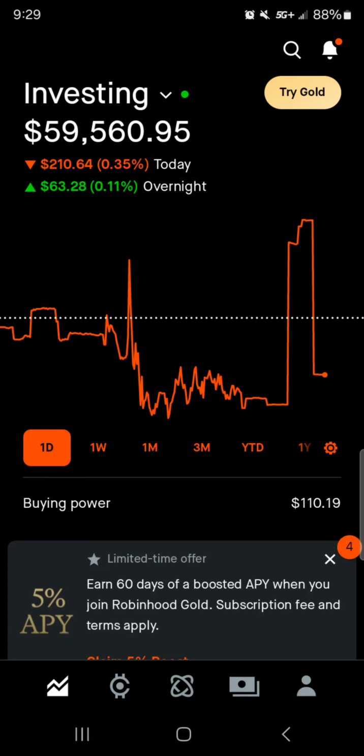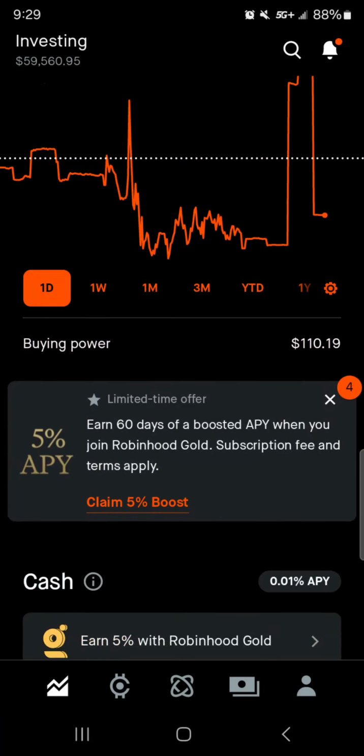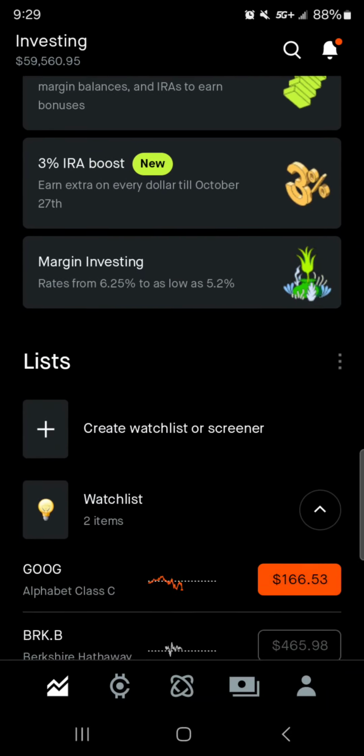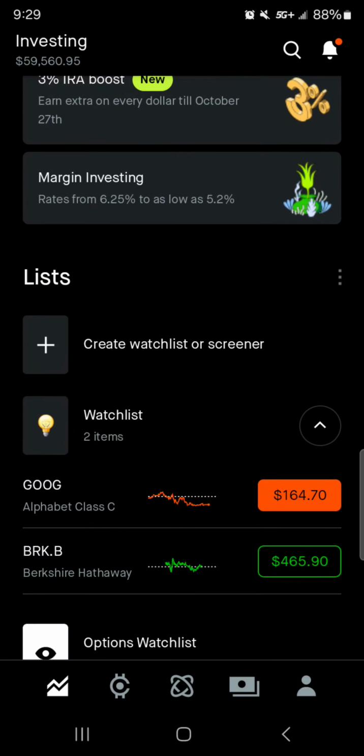So today we're going to go over the overall portfolio value, of course the value by the metrics, my buying power, our individual holdings and how they're performing, see if there are any deals within the portfolio, see if there are any stocks that are overvalued that I wouldn't buy at this current time. And then of course we're going to take a look at the watch list, the 2 stocks that I have on there and what prices I'd purchase them at.